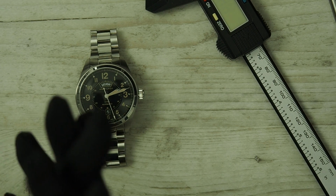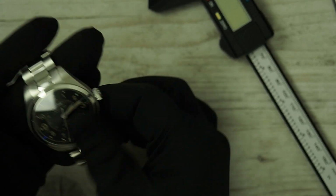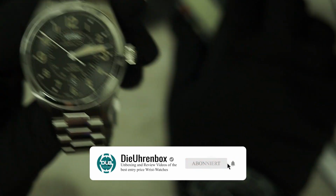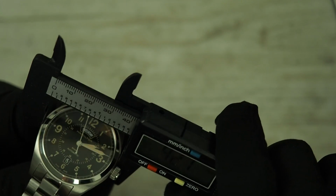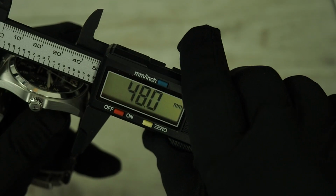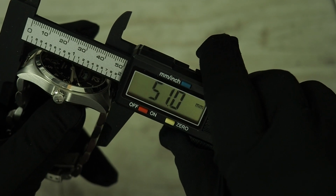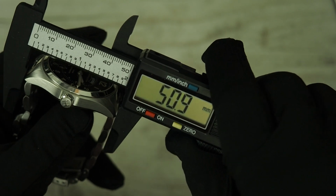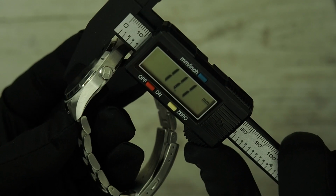Alright guys, let's make a review of my latest Swiss buy, the Hamilton Khaki Day Date Automatic. So, let's start with the dimensions here. We have a case diameter of 42 millimeters, spot on. We have a lug to lug distance of 51 millimeters, so it's slightly a long watch, not for everyone. And we have a case height of just 11 millimeters.